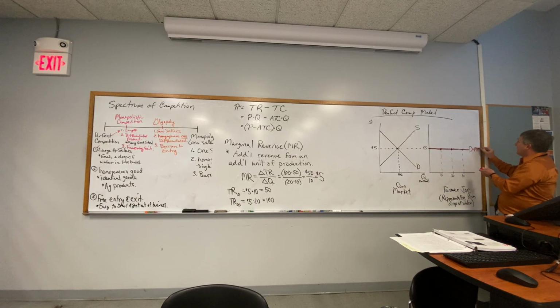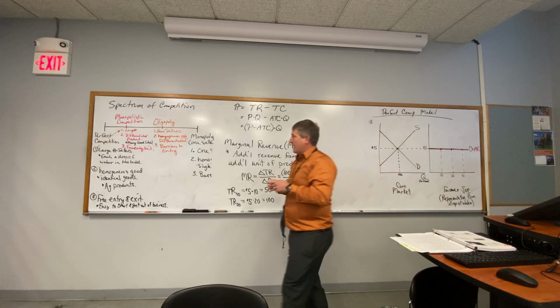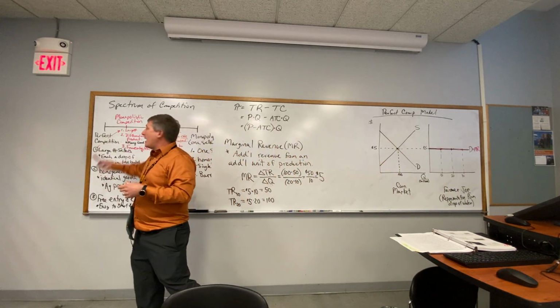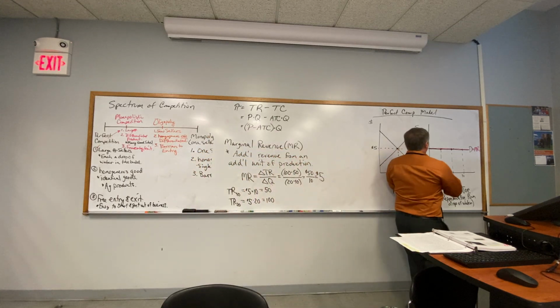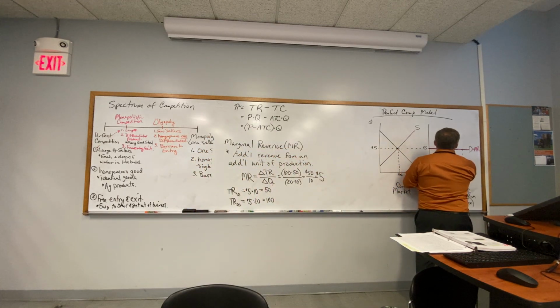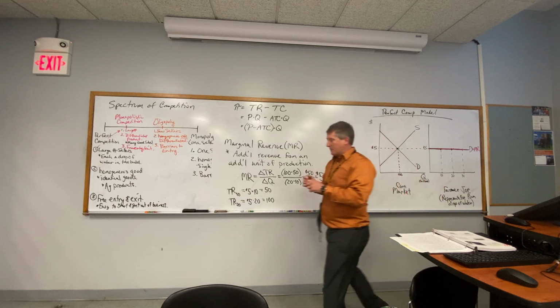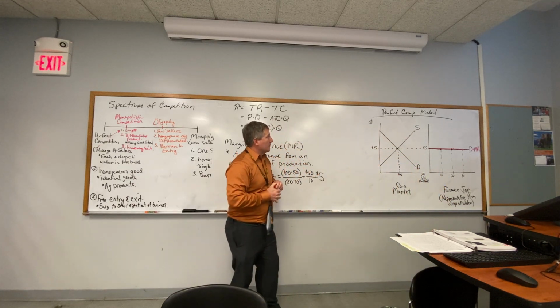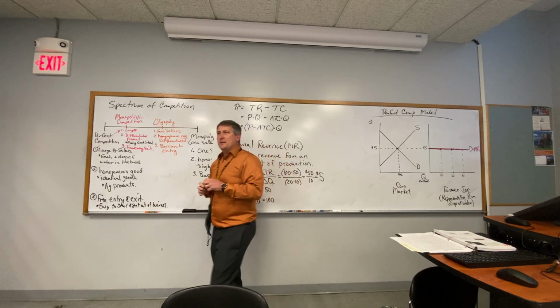The demand curve is also the marginal revenue curve in a firm that's operating in a perfectly competitive environment. So demand equals marginal revenue. There's not supposed to be any space here. It's not higher. Demand equals marginal revenue, which is also equal to the price. Okay, questions or comments there?